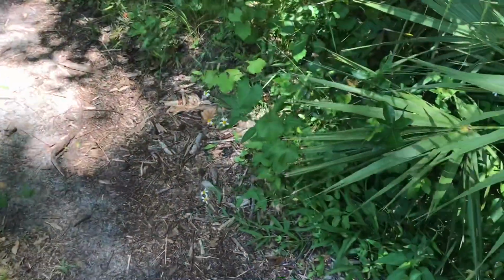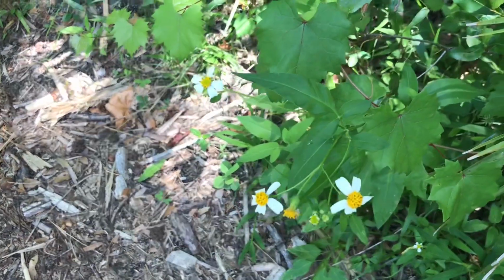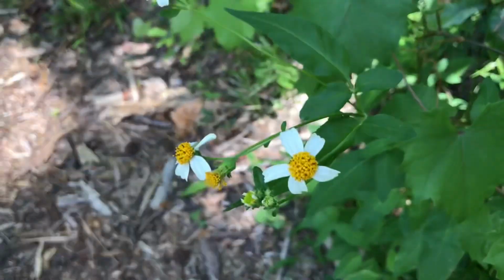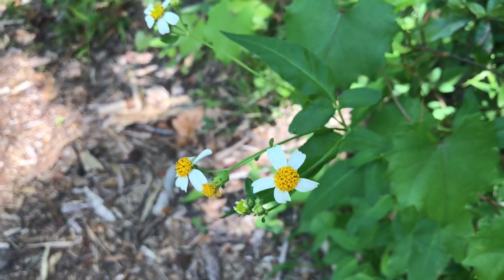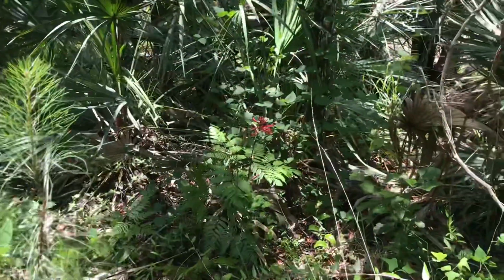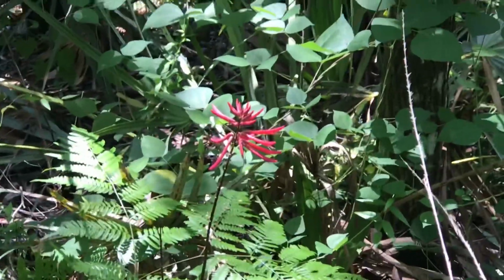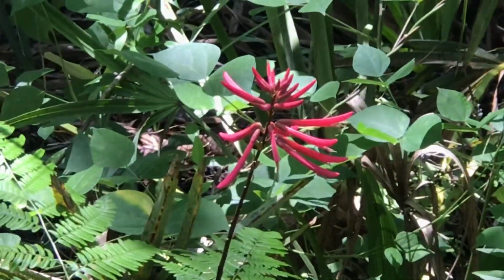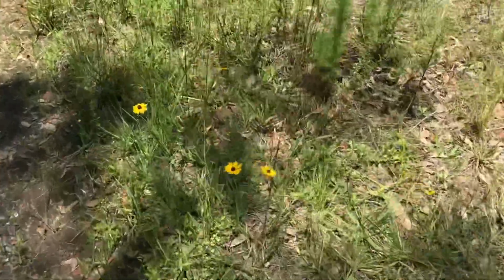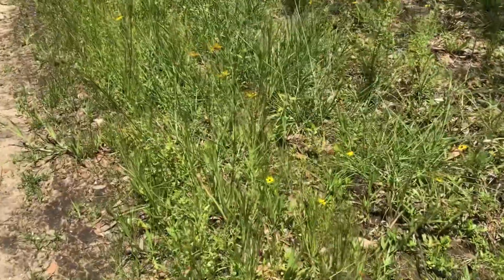This is a very small patch of blackjack. And I'll zoom in on that a little bit. And here's another coral bean right next to a fern, or growing out of a fern, sharing the same space. And a larger patch of Leavenworth's tickseed.